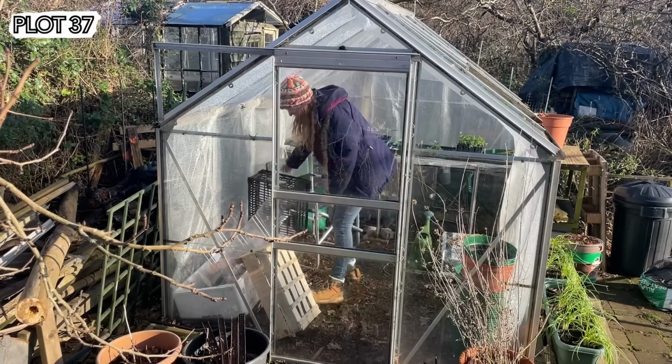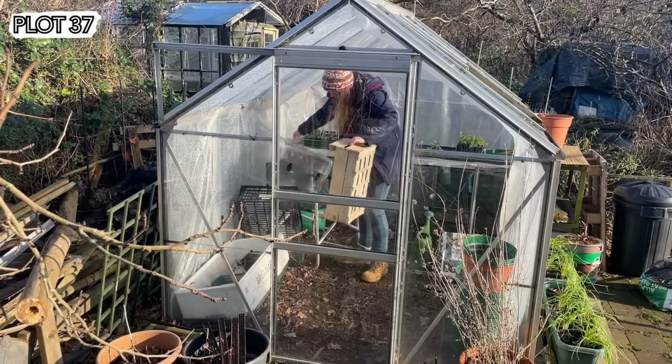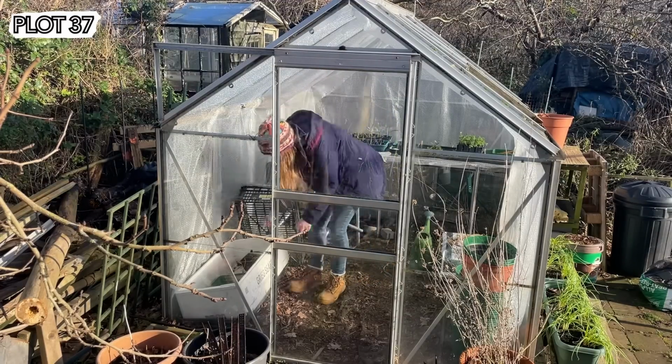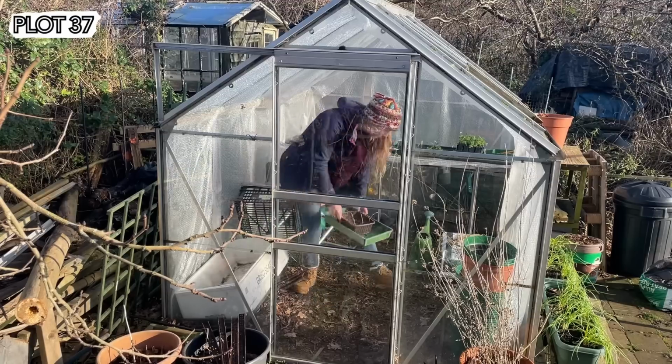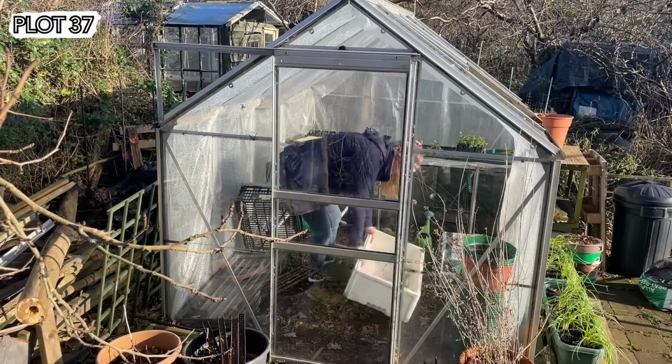So I've got a number of these troughs and bits that I've been collecting, and this is what I'm going to be growing the garlic in. Despite my apparent and unfounded confidence in having onions directly in the ground, I'm not going to do it with the garlic. I'm going to plant them into compost to try and avoid the white rot.